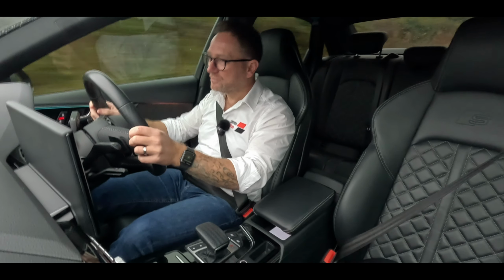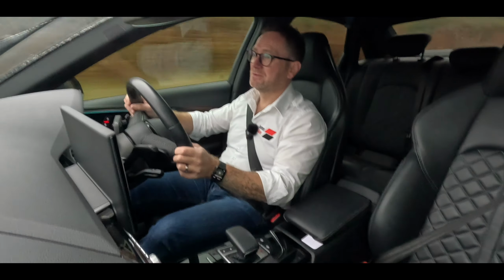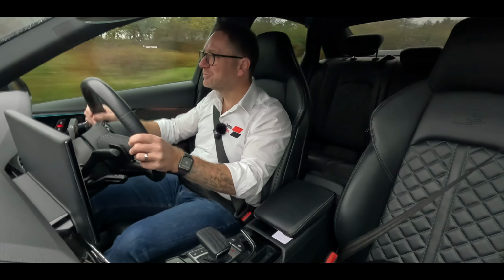Would you think you would go out for a really good back road blast in an Audi diesel? Yes, you would. And you would do it in this. This handles so well.